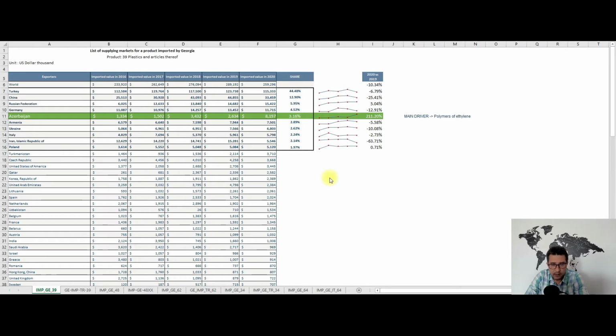Now, narrowing a little bit and focusing on countries in Europe, it's interesting to see how Germany, Ukraine, and Italy all exported less towards Georgia, while Poland increased, though slightly, 1%, its exports towards Georgia compared to 2019. So it somehow really kept its volumes in this price-sensitive country.